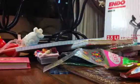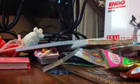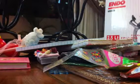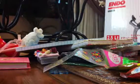Hey guys, so me and Pink Mascot Girl 555 traded, and I'm really so excited because it's my first trade ever, like seriously ever. And this is gonna be quite a long video because there's a lot of stuff, as you can see.